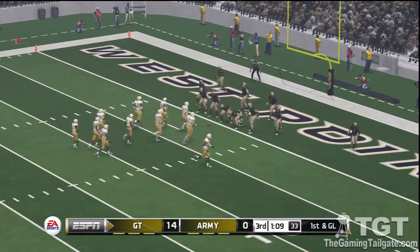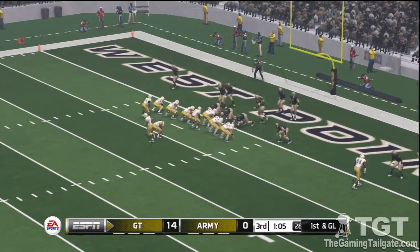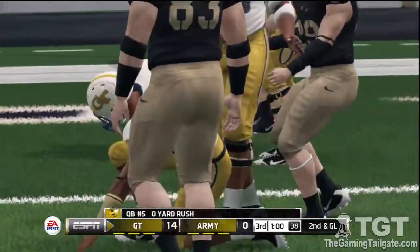The Yellow Jackets quarterback down there on the sideline. He was injured earlier. He means so much to this team. And right now, it looks like he's maybe going to be able to get back in the game. Doesn't look like he's in that much pain, so we'll hope so.